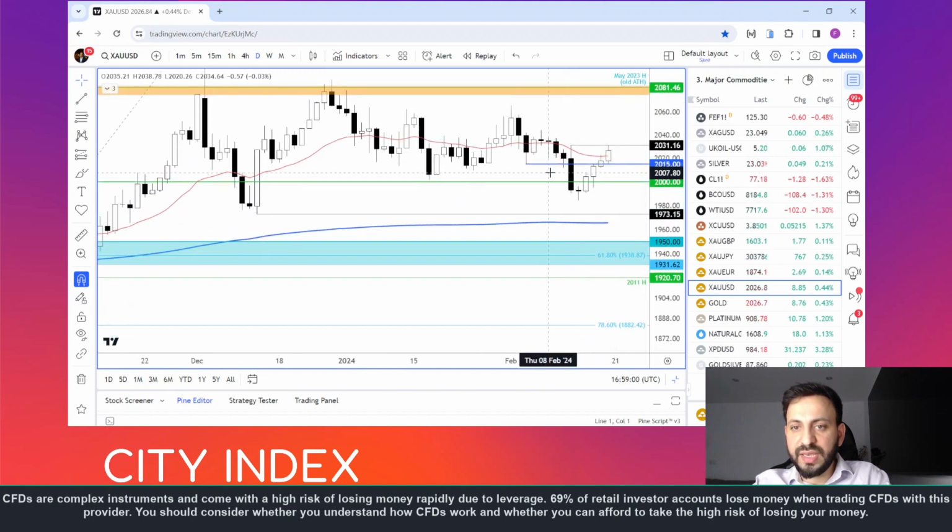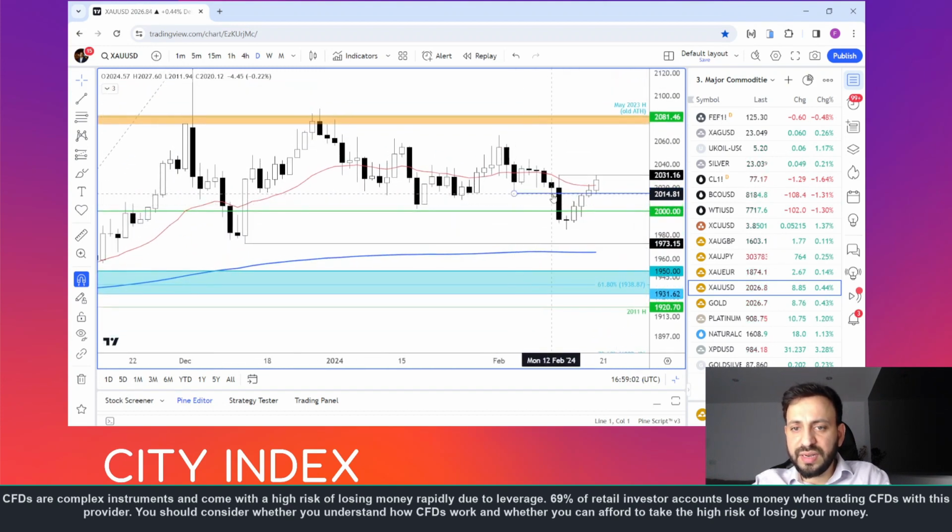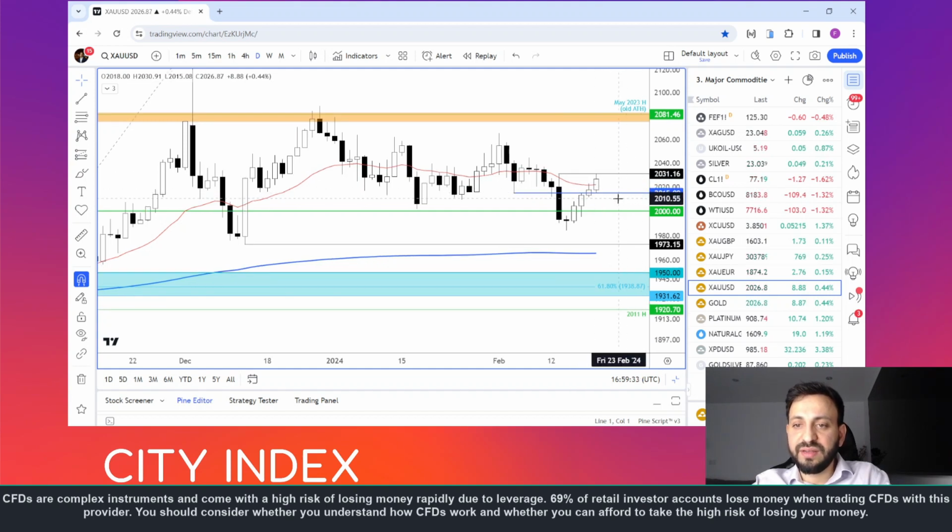was a short-term support level that gave way last Tuesday when that CPI report was released from the US, before reclaiming it today. So 2015 is a pivotal level, and if gold were to move back below that level, I think that could cause some weakness in the days ahead, given that people who have been buying this rally will potentially rush to the exits.